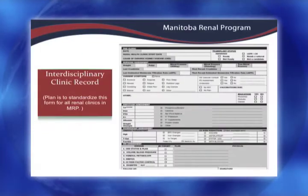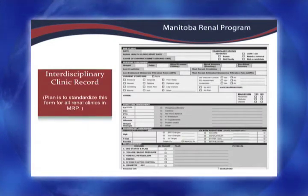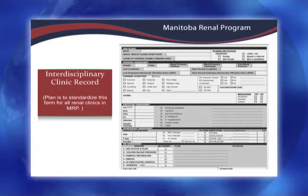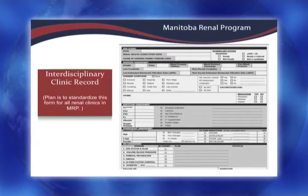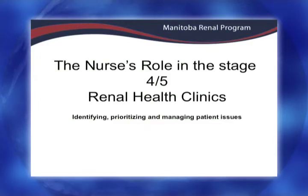So when we look at the interdisciplinary clinic, we've actually developed a clinic record, and we're looking at standardizing this across Manitoba, and eventually we're getting the merit program where it's going to be online. So when you look at this, this is a record that all of the disciplines will be using. So I'm going to focus more on the nursing piece.